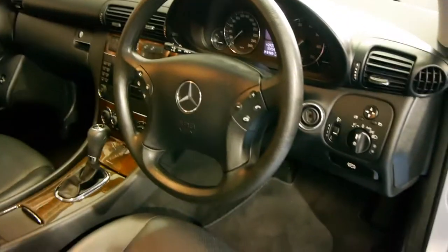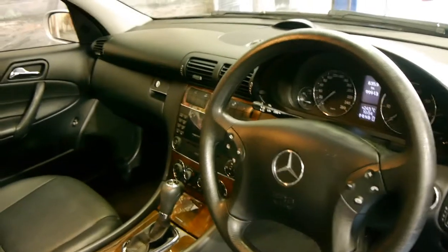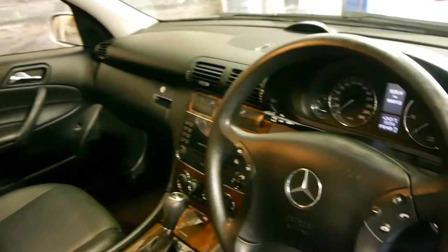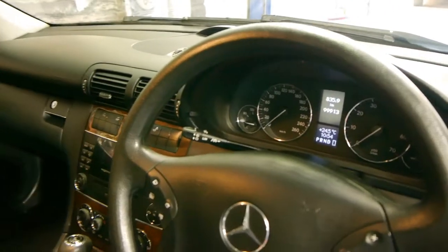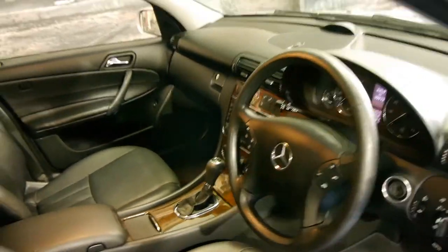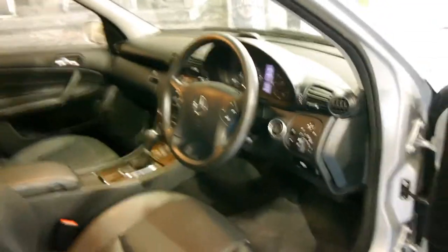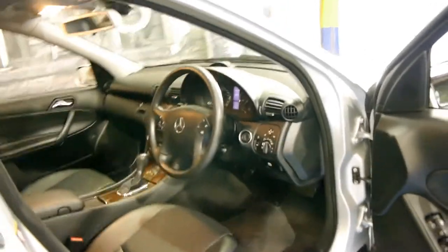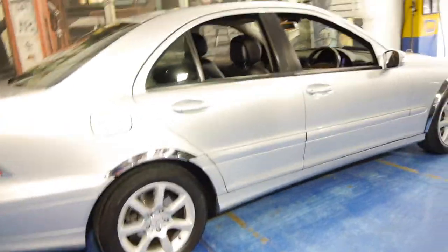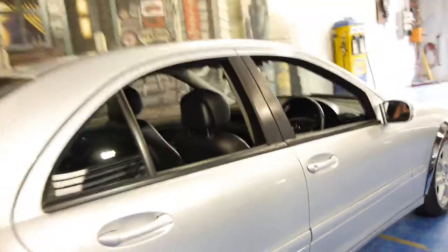It's got the original floor mats from new. It's got good logbooks. This car is an update, so it's actually got the newer cluster, which you can see through there, and the newer look interior. There was also an update for the C180 compressor engine. It's also known as the black engine, because the engine in the earlier 2000, 2001 and 2002 models was silver, and this is regarded as a much better engine.